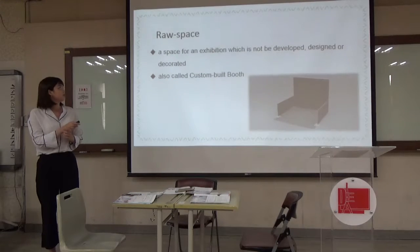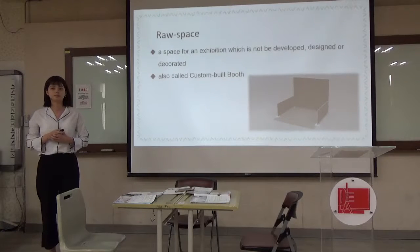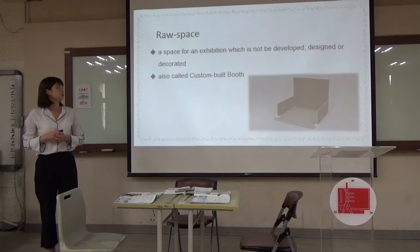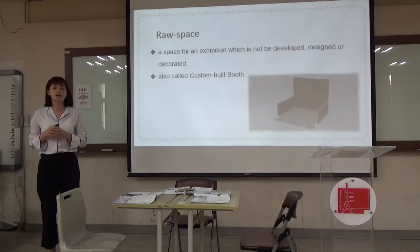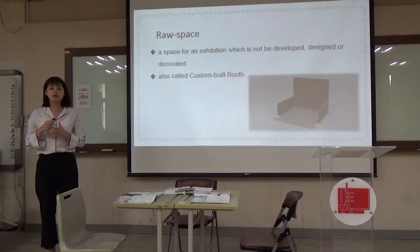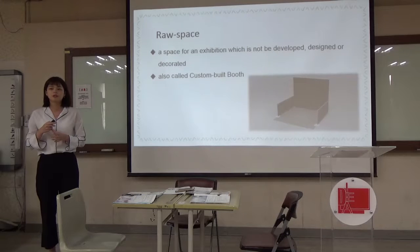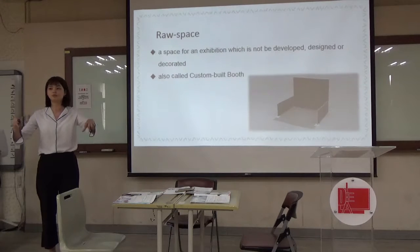And next, the final word is raw space. As you can see in these pictures, raw space is a space for an exhibition which is not developed, designed, or decorated. We can also call it custom-built booth. Its advantage is if you are an organizer or exhibitor of the exhibition, you can design your own booth. You are not restricted. For example, if you want to put 2 information counters in front of your booth, just put them.